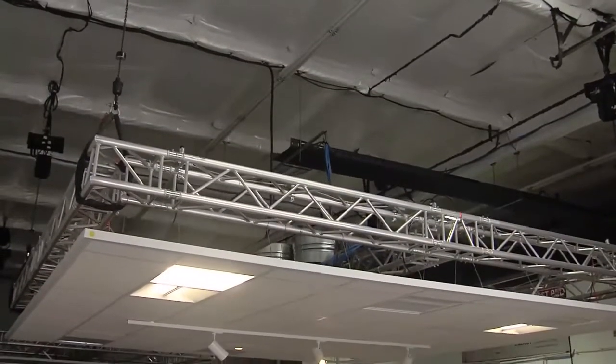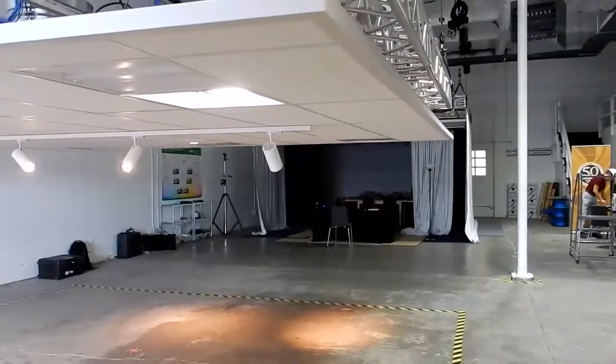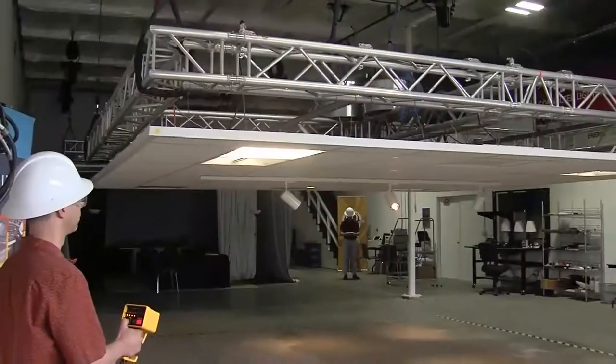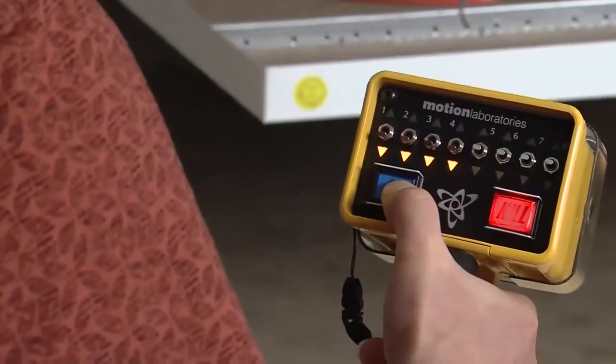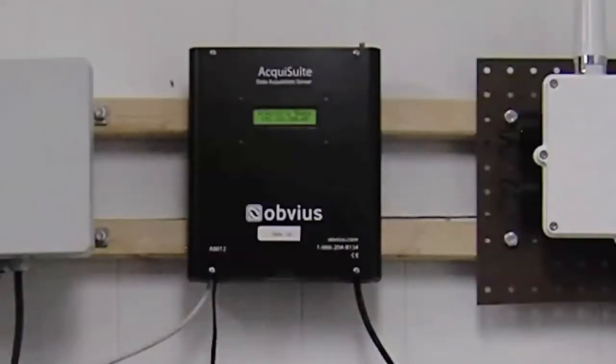This is a ceiling that we can raise or lower to a height appropriate for particular testing that we're doing here. It can go up to close to 20 feet or pretty much close to the ground level. We have the ability to measure the power going to the luminaires, the AC power, so that capability is built into this adjustable ceiling. This black pair of boxes in the center is the data capture for our AC power measurement for all of the circuits in our two variable height ceilings in the high bay space.